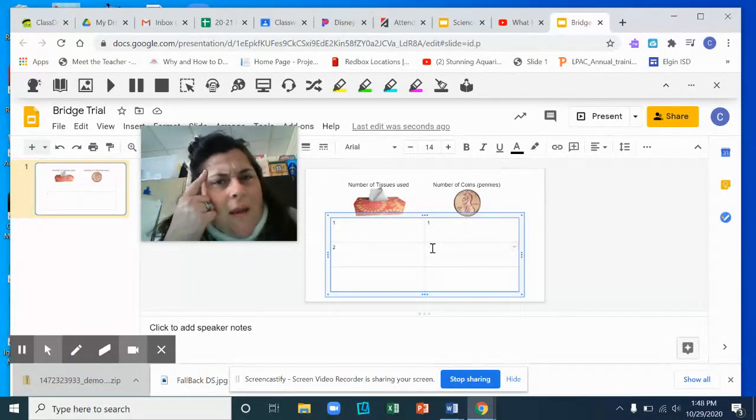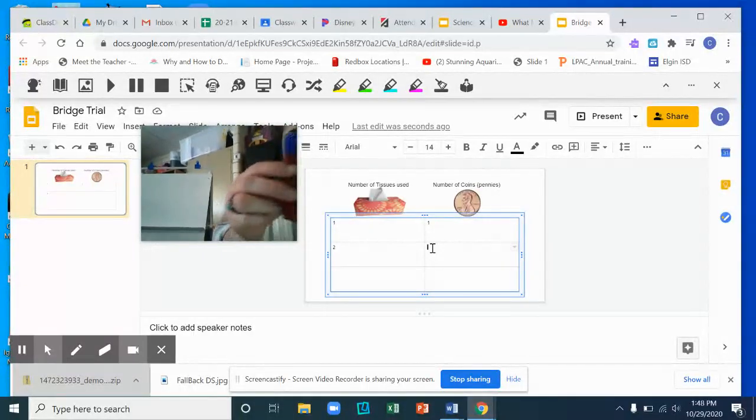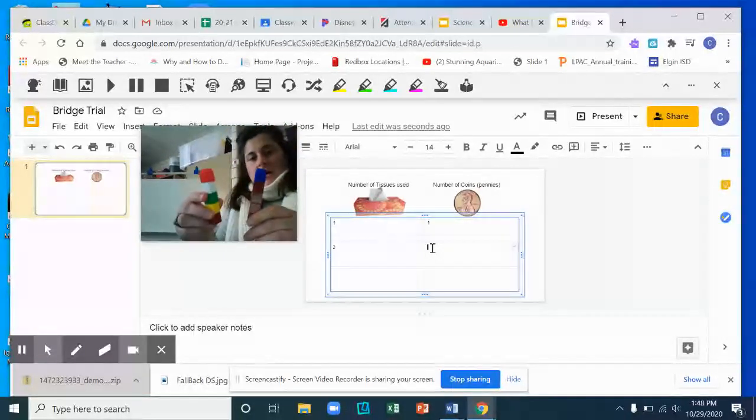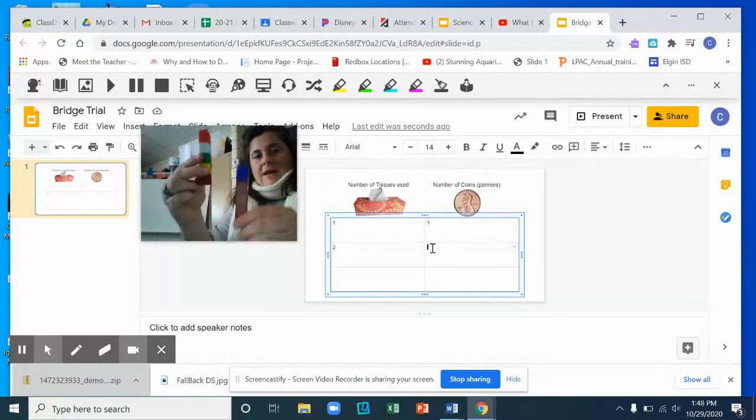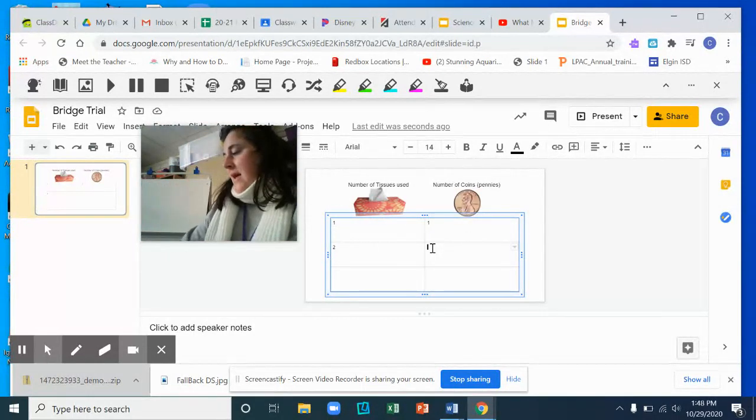And then I want you to think about some questions. Think about what happens if you move the towers or the linking cubes that you used. If you move them closer together or farther apart, what would happen to the tissue when you put it on? Would it make it stronger? Would it make it fall apart? What would it do?